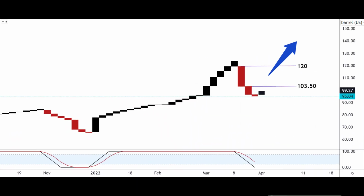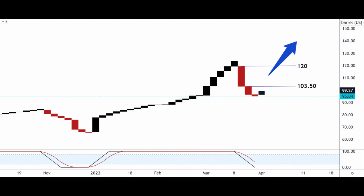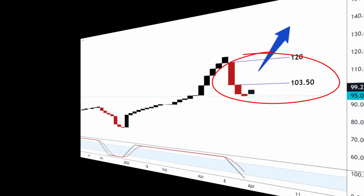So if you are bullish on oil, then the 4-line break chart here gives us a couple of entry numbers to the upside, the reversal. If you're a bit more aggressive, $103.50, more conservative, it's waiting really for those highs around the 120 area. So some numbers for you to think about.